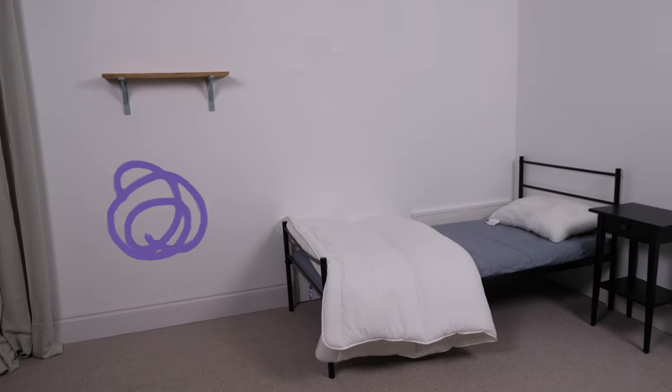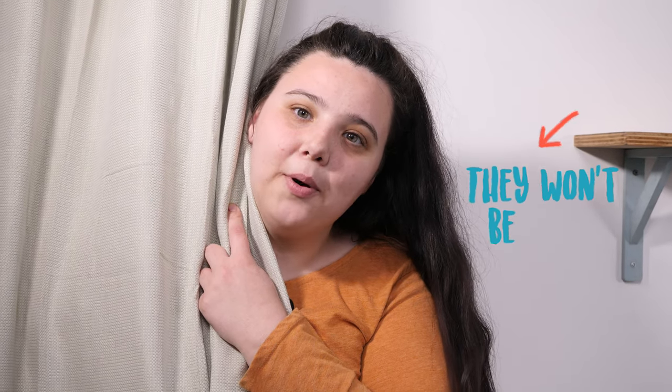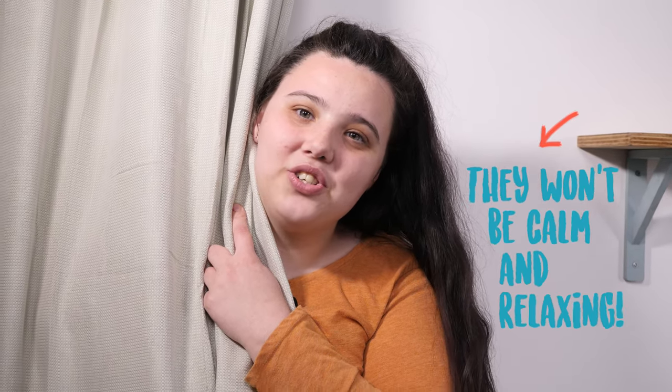Whatever your preference, try and think about perhaps two or three colours that can go well together. Have a think about how you want to feel in the room and how you want to use it. Those neon colours may be fun in the shop, but won't provide the calm, relaxing space you need after a long day at work or school.